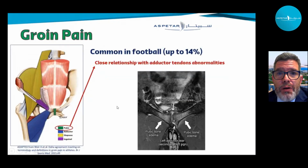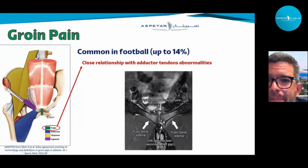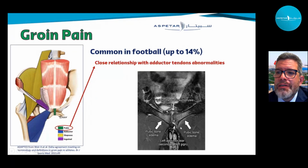Another type of groin pain is pubic-related groin pain, which has a very close relationship with the adductor tendon injuries. We're going to see pubic symphysis abnormalities, especially edema, as we can see here in this MRI, osteophytes, and cysts, usually related to an adductor tear, in this case with the left adductor longus origin.